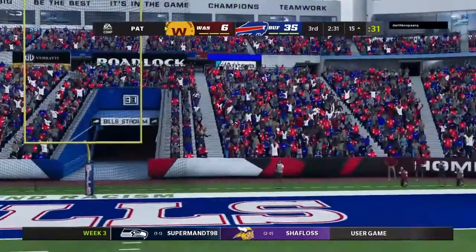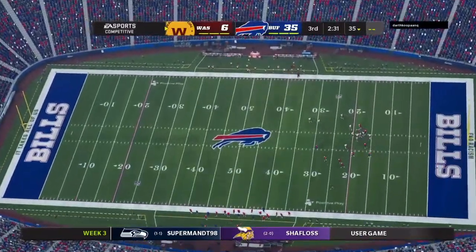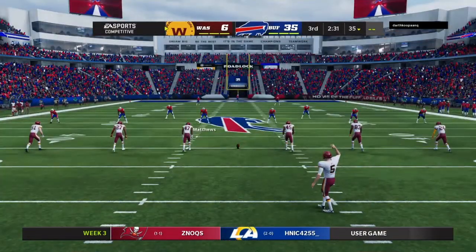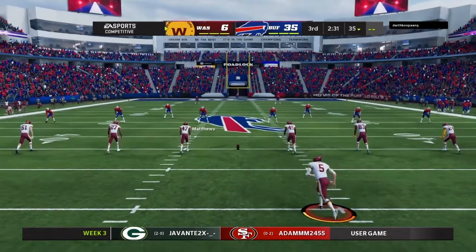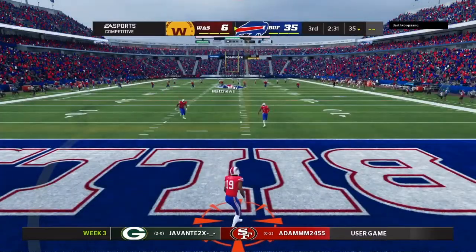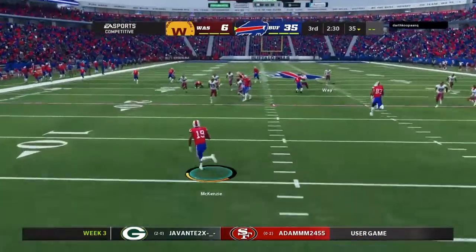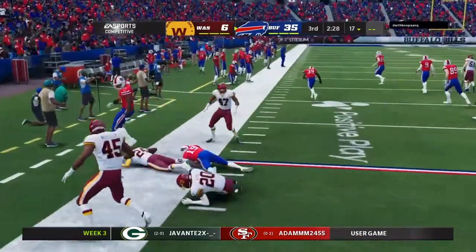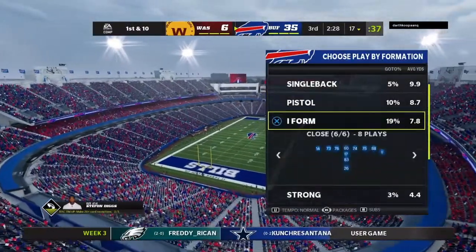And oh my goodness, this is nowhere close. Well to the right and no good. So with the missed PAT in his rearview mirror, he goes back out to kick this one off. McKenzie now from his end zone. And he's going to be out of bounds on the return. Not a great return. They'll start back around the 17.